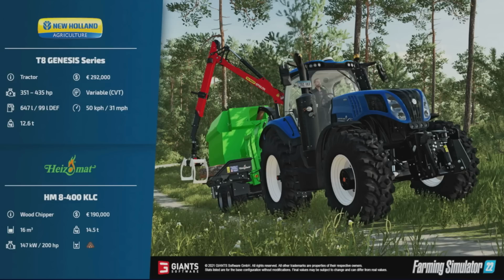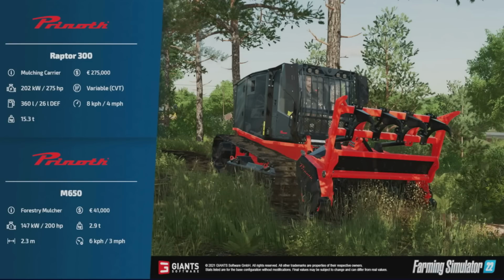14.5 tons, requires 200 horsepower to operate. Which very quickly brings us on to the last of the fact sheets for this week. And it's more from Prinoth.